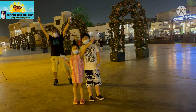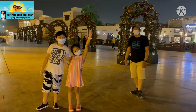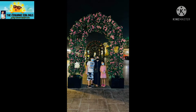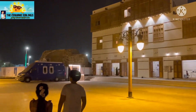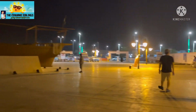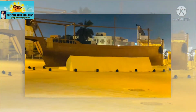Picture time again with me, Kuya, Papa, and Mama. If you watched my sister's previous vlog, she mentioned this old house. This is the house of Lawrence of Arabia. During the British period, the king paid a visit to this old house and decided to renovate it into a tourist spot. Wow, such a big ship, Kuya! Look!